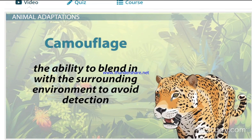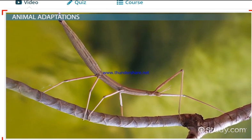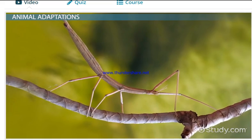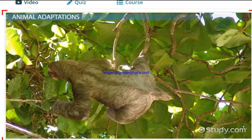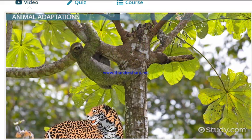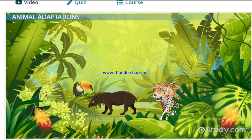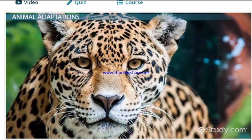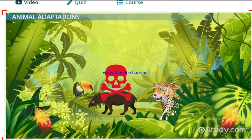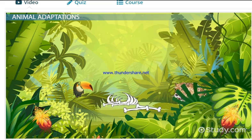Camouflage is the ability to blend in with the surrounding environment to avoid detection. Many camouflaged rainforest animals, such as walking stick insects, which look just like a tree branch, and the slow-moving green algae-covered sloths that hang from trees and blend in with their environment, use camouflage to avoid predators. However, other animals use camouflage to hide themselves while they are hunting. Jaguars, large American cats, are well known for their black spotted coats.